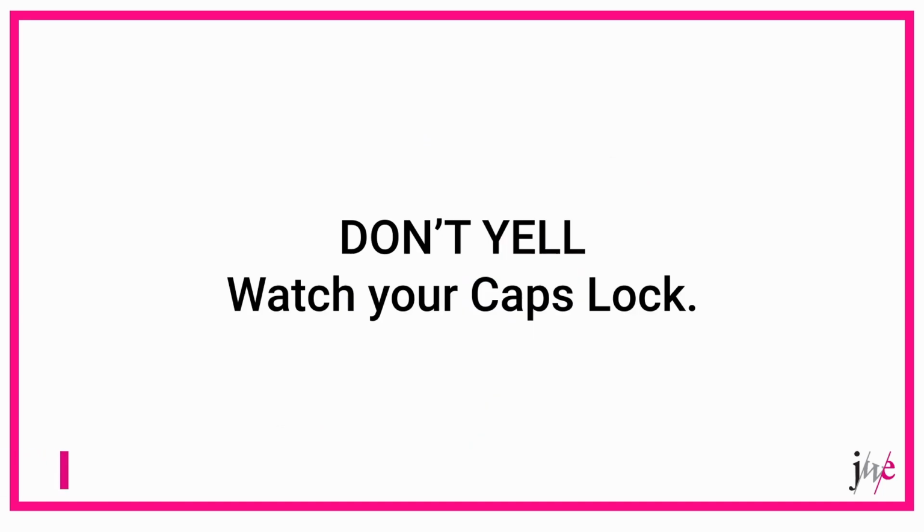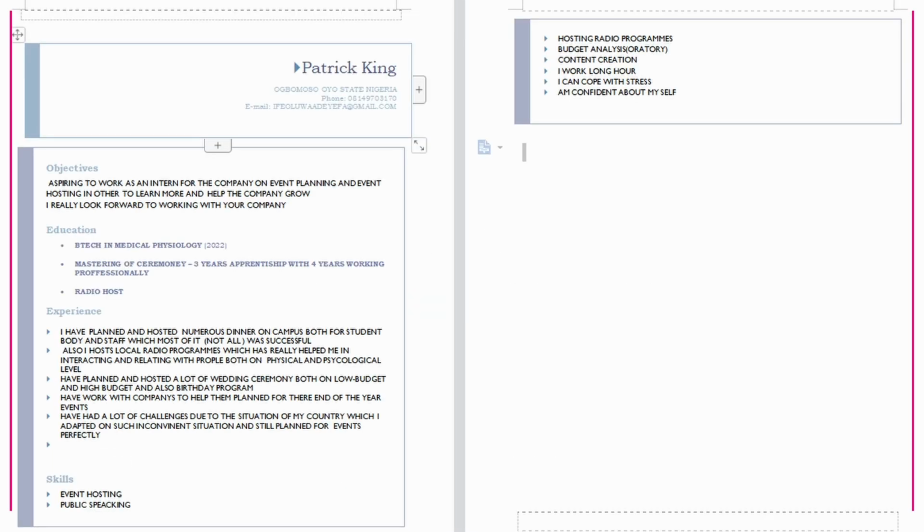Number five, don't overuse caps lock. People interpret that as yelling. This is something I've been guilty of in the past. I always felt like caps lock made it look like you were saying something important, but instead use bold or italics to make those points.